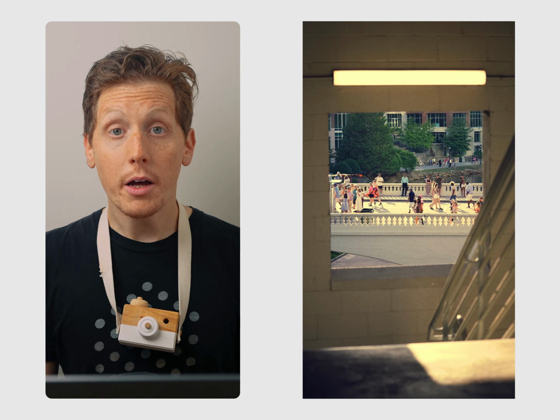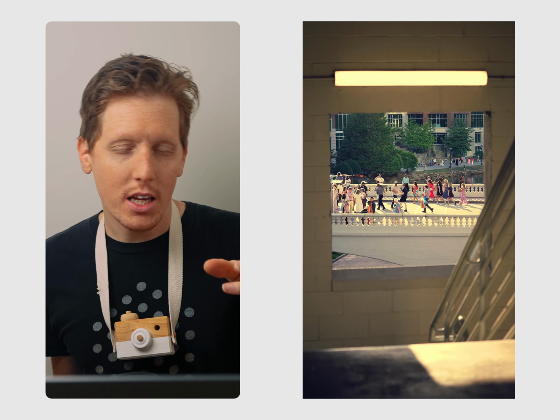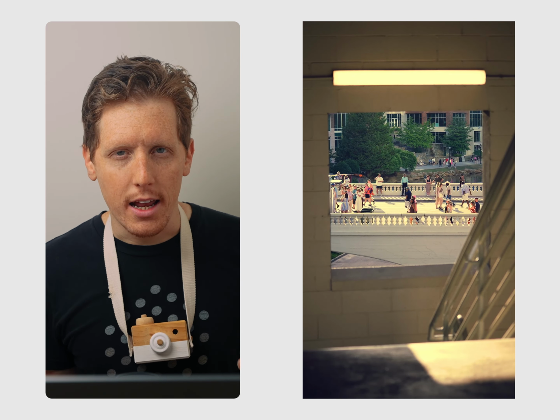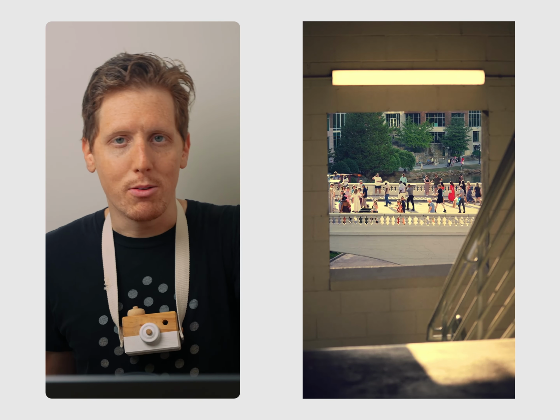Now, a dimension that is added to video, which is a huge differentiator, is motion. Now, here's a clip that I grabbed in my last photo walk video. Here I was able to capture the people moving through the shot, and I ended up with this interesting effect where the foreground is more or less static, a little bit of handheld motion, which I enjoy, but then in the background, you have the people moving through.